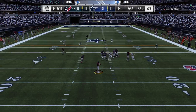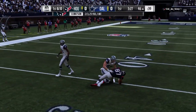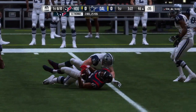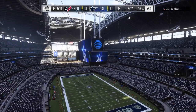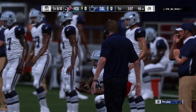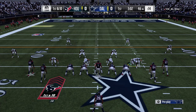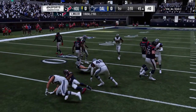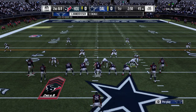After the interception, here's Watson. On a crossing route, he hits Demaryius Thomas. And he'll be taken down, but not before they work it across midfield. And a nice gain of 21 yards. Now a first carry for Lamar Miller. And he's got this one across midfield into Cowboy territory. Tackle there by Leighton Vander Esch.